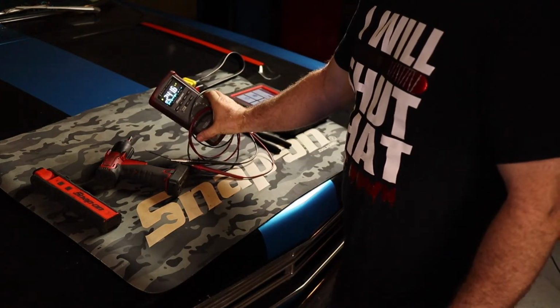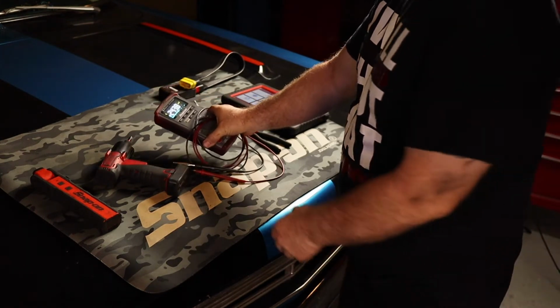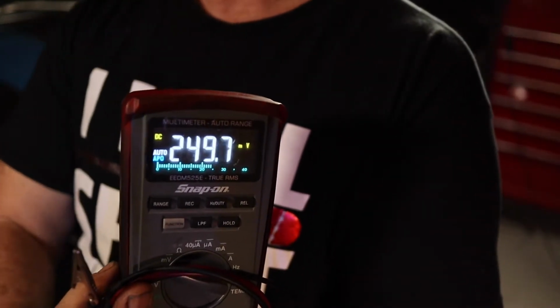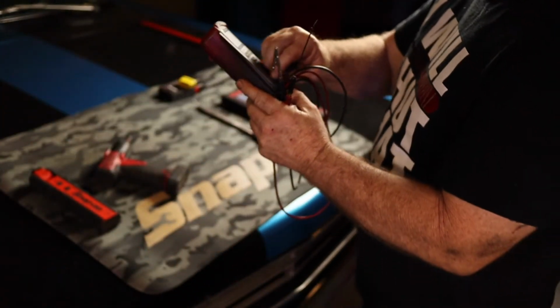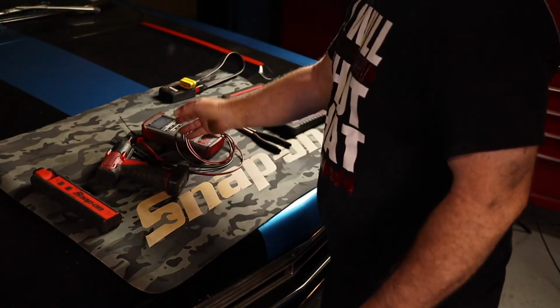I opted for the color screen on this one. It's a little bit more money. It just makes it a little bit easier for me to see what's going on in my meter, having a colored screen. There you go. I think it's a little easier to have the colored screen. It's not an absolute necessity. There's less expensive voltmeters that'll do the job, but I don't think I could go most days without my voltmeter.